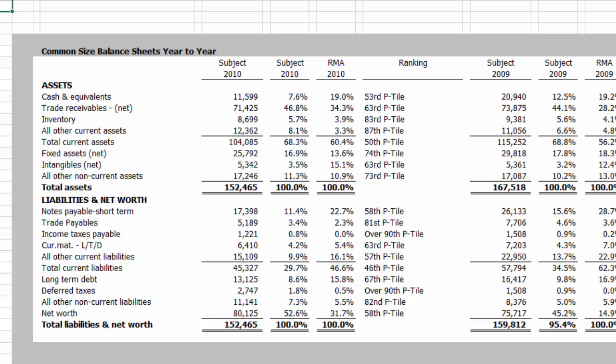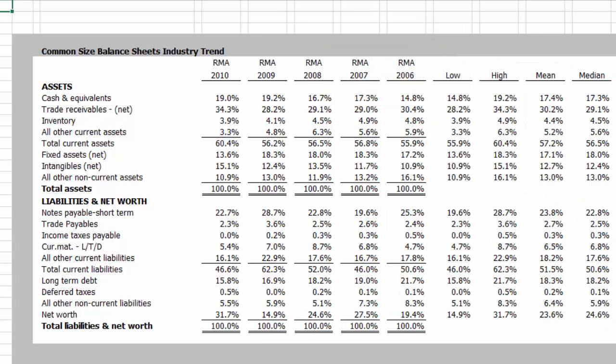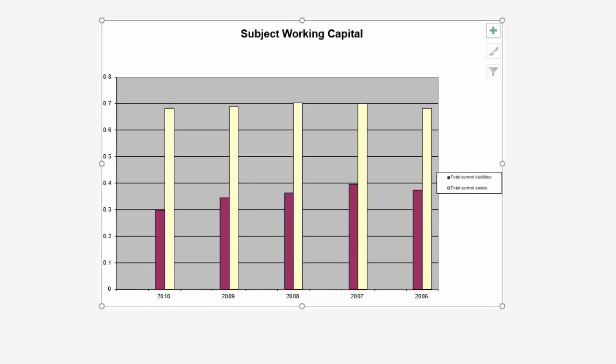The columns to the right show every year prior to that and how it compares to RMA. You'll notice there's also common size balance sheet industry trends. In other words, what has the industry been doing over time? This is pure RMA data. And then you'll see some charts. And the charts help you get a graphical feel for how that data lays out. And now we'll see a common size balance sheet trend for your company from the subject for the years that you input. And then some charts about that.